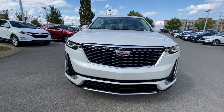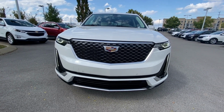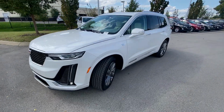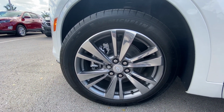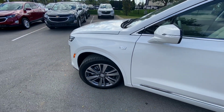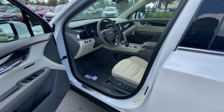There you have that beautiful XT6 front end, LED headlamps, running lights. And then down here, you have your 20-inch aluminum wheels. You have passive keyless entry on all 4 doors.